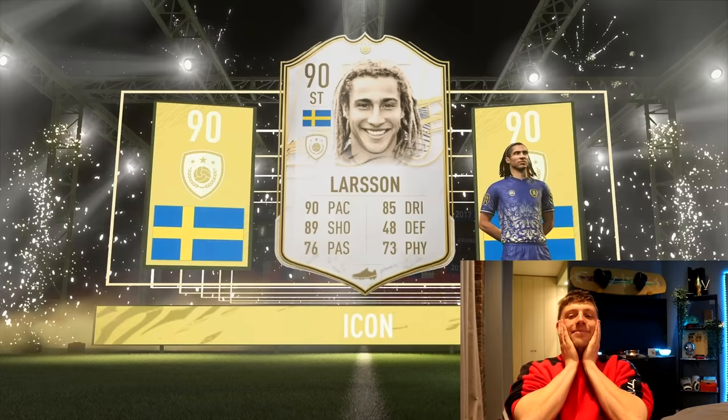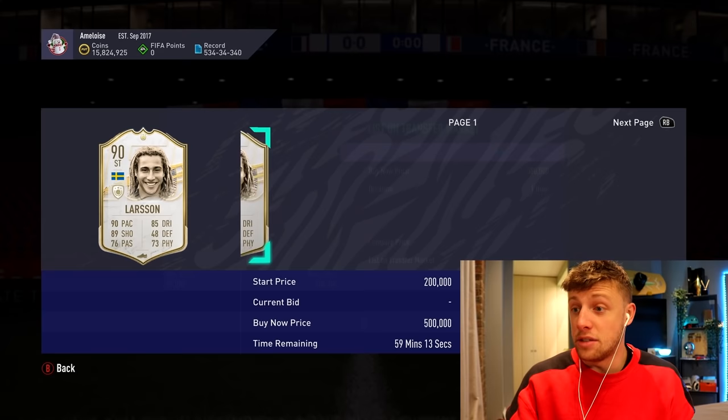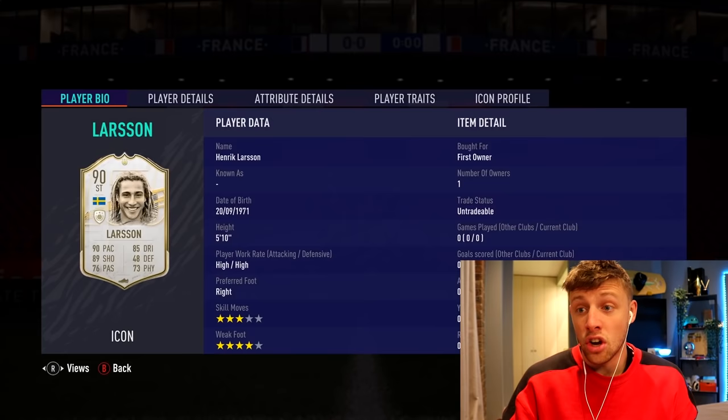Well, fantastic. Well, absolutely fantastic. Do I even want to check his price here? Probably not. He's worth the same price as a dwarf. How's that even a thing? To be honest, that's all good, but 3-star skills ain't fantastic. Come on!